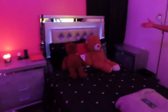I got LED lights on my bed. It dims and it goes brighter, but I got the setting on low because it's nighttime and I like to vibe up in my room. And then you got my mini fridge, my snack drawer. We can show y'all an in-depth tour later on, but this is just the basics. My room's not that big, but it's for me and I love it here.